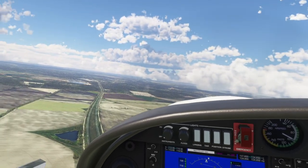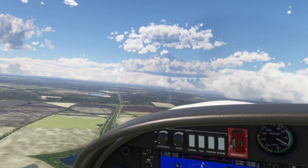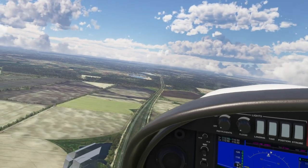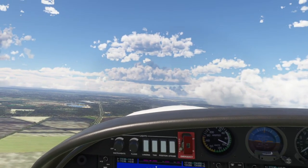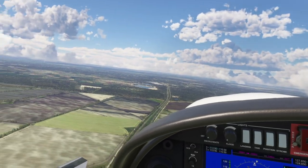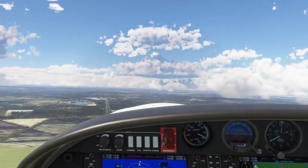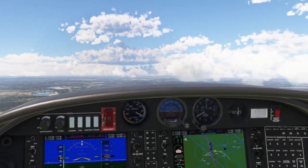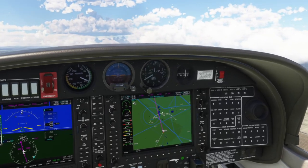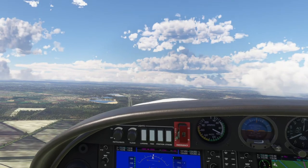This plane, it seems like it trims really easily. The XCub could be a handful, but this is a pretty easy to fly, predictable airplane. Looks like it's fuel injected, so no carburetor to mess with. No constant speed prop, which is kind of frustrating as I'm fighting with the RPM here. I wish it was a constant speed prop.